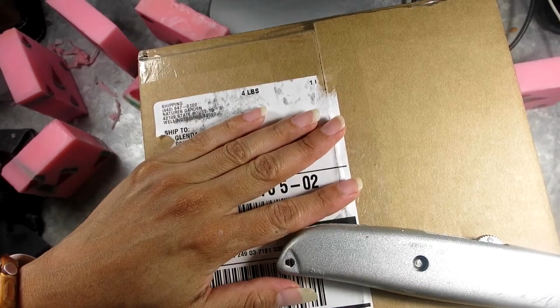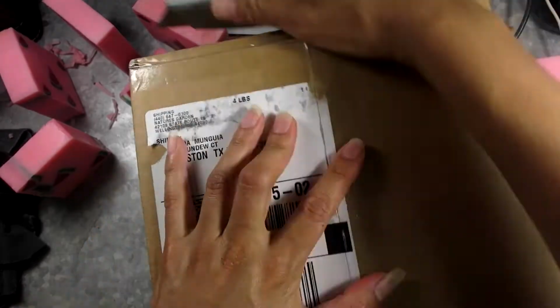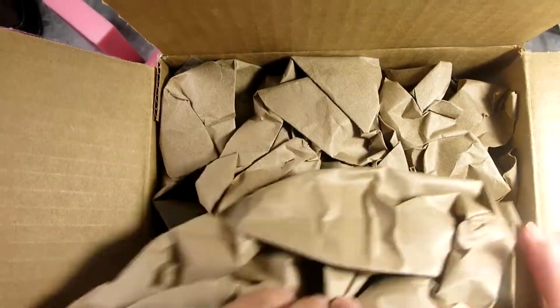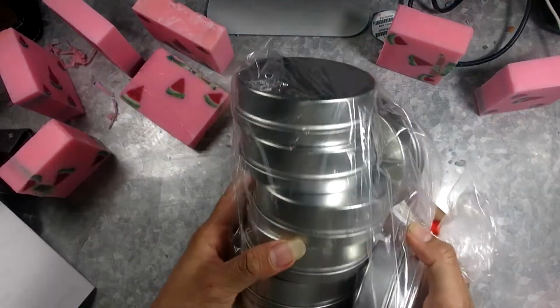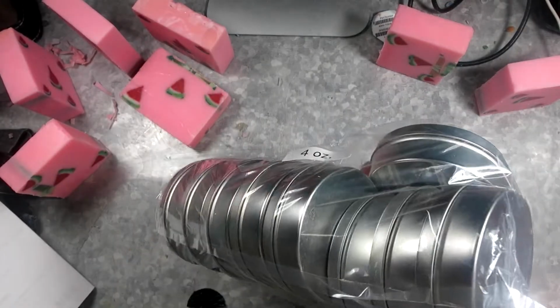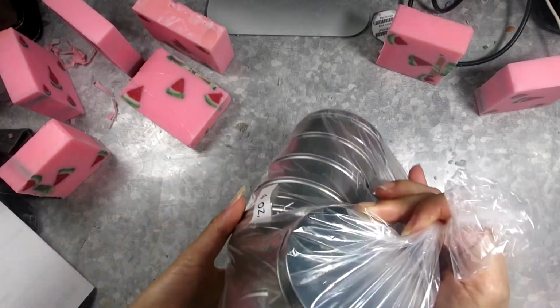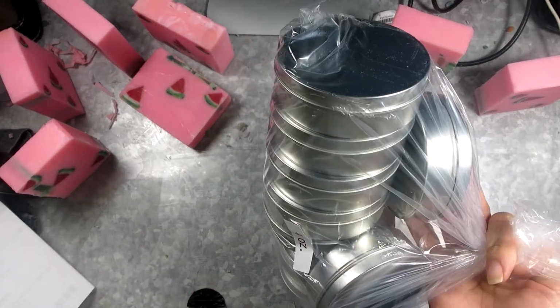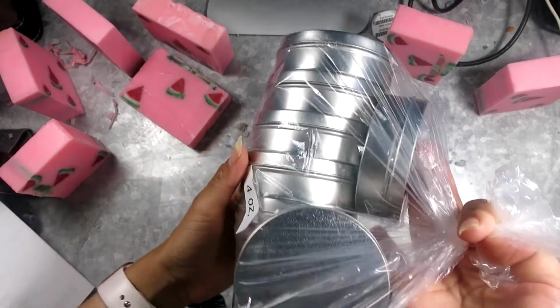And let's see what I got. So I got some tin cans because these are to put some lotion bars in them. I'm gonna try them out to see how they work.